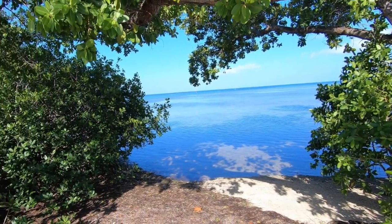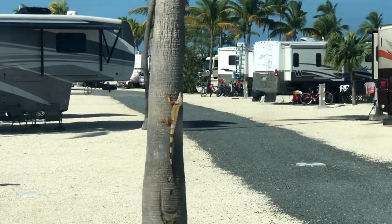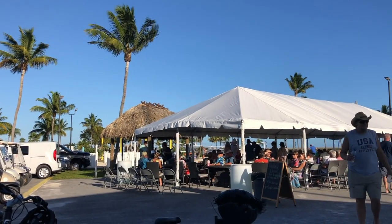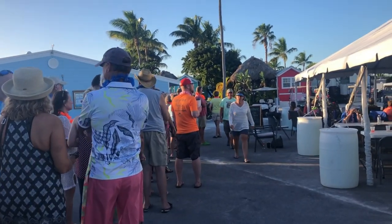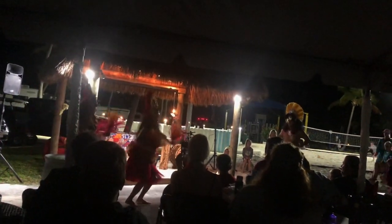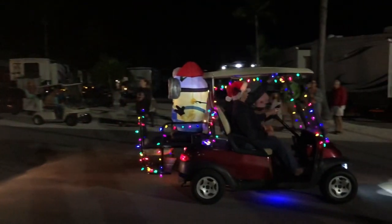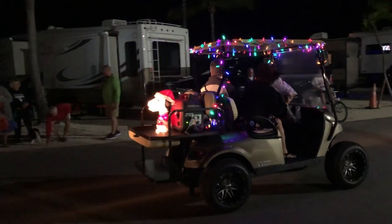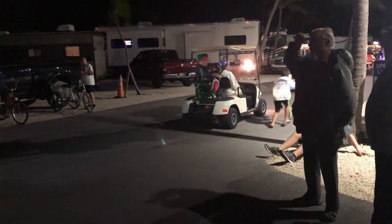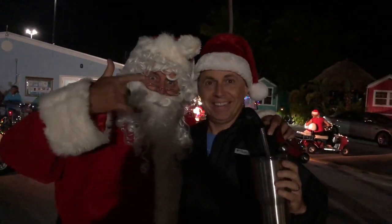And who knows, you may even meet a few new friends, including a friendly iguana or someone at one of the many gatherings this resort tends to have, like the Christmas luau. And the Christmas lighted parade. Hey, can't have my drink, Santa.